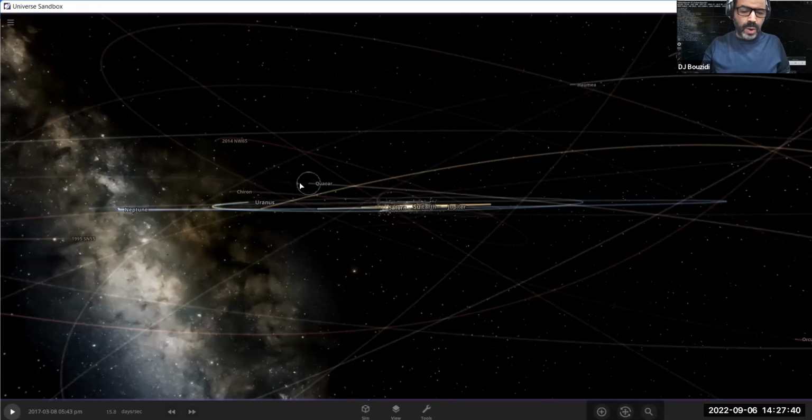I see Makemake here, Quaoar here, and some other objects, even Pluto for that matter, and all of this other, basically what is known as TNOs, trans-Neptunian objects. These are objects past Neptune. Remember, the planets that we know today are Mercury, Venus, Earth, Mars, Jupiter, Saturn, Uranus, and Neptune. Those are the planets. Four of them are big gas giants, and four of them are small, rocky planets, or basically they are not gas. They are made out of rocks and silicate.